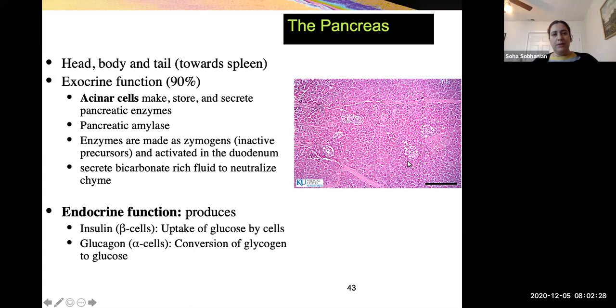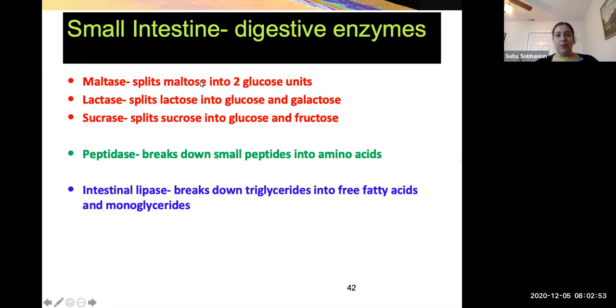So we have talked about the digestive system in terms of basically the path the food takes. We have talked about the anatomy of each of these organs so far. I believe we talked about the small intestine last time, and that's where we stopped. We looked at some of the enzymes that are important in terms of chemical digestion, because it's using enzymes for the effective digestion and absorption of the nutrients in your small intestine.